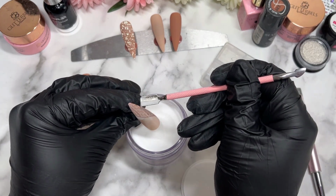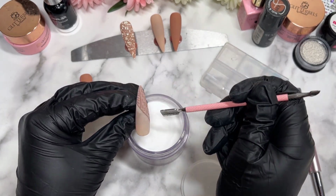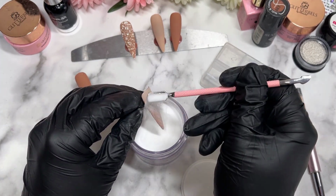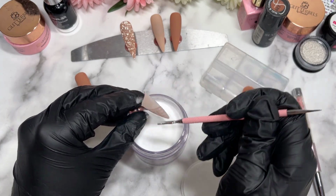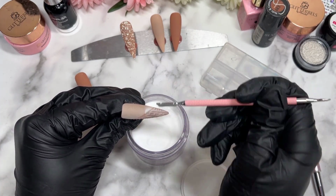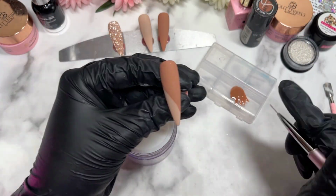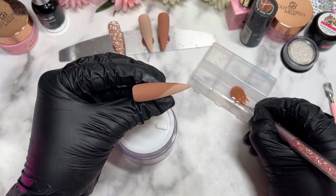And then once it comes out of the lamp, you want to use a nail art brush, or any brush really that works, and just brush off any excess that you don't want there. Doing that will also help you see the actual sweater nail a bit better, because sometimes just tapping away won't do it any good. It sometimes needs a good little brush.